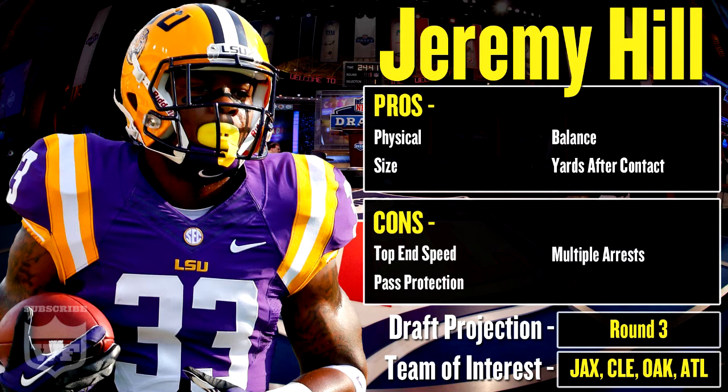But nonetheless, as a player, he has talent. So when it comes to his projection, I think round 3, round 4, somewhere in there. I'm going to say round 3 as of right now, because his talent is fairly solid. I think he could be a top 5 running back in this draft class.